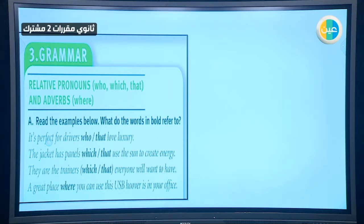Now, who in the first sentence, who love luxury, of course I'm sorry about the lines. If you want to know which word who refers to or goes back to, ask yourself: who love luxury? Drivers. Number 2, the jacket has panels which use the sun to create the energy. The panels. So the first one is drivers, the second one is panels, and I'm sorry for the misplacement of these words.